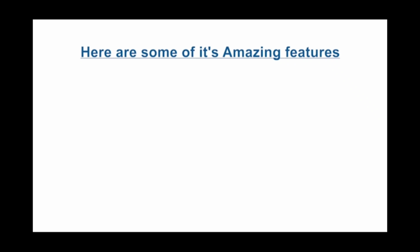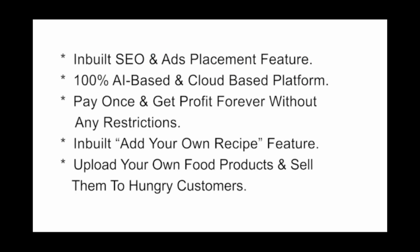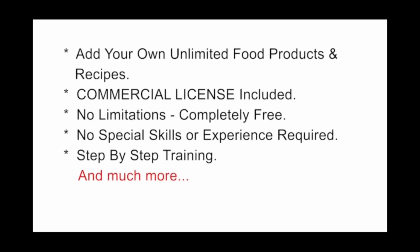Here are some of its amazing features. Build unlimited fully automated food recipe affiliate sites. Tap into red-hot $285 billion food industry right now, loaded with 1,000+ recipes with 20+ categories to sell right away. Free domain, blazing fast hosting included, inbuilt SEO and ads placement feature, 100% AI-based and cloud-based platform, pay once and get profit forever without any restrictions. Inbuilt, add your own recipe feature. Upload your own food products and sell them to hungry customers. Add your own unlimited food products and recipes. Commercial license included. No limitations. Completely free. No special skills or experience required. Step-by-step training.